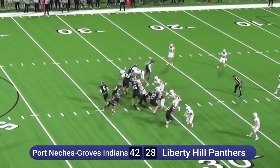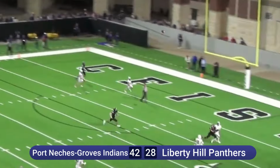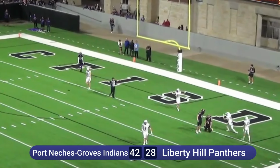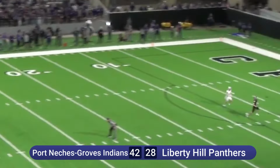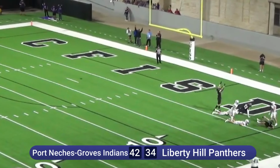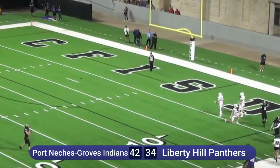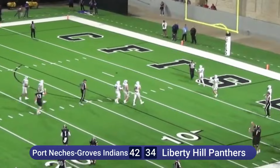Liberty Hill breaks the huddle. Steps back. Downfield. A lot of pressure for PNG. He's going to throw it up. Cameron Drody gets hit. Steps back. Downfield. Nobody open. Hail Mary. Broken up. Caught in the end zone. Number 7, Jack Pitchford gets the catch. They score another 6. 42-34. PNG still leads with 21 seconds left to go.